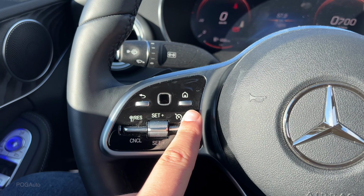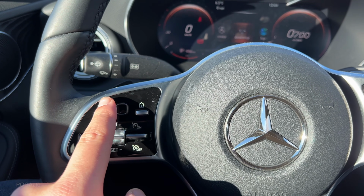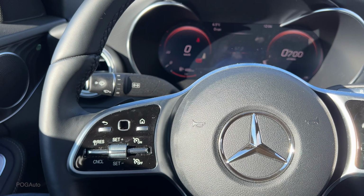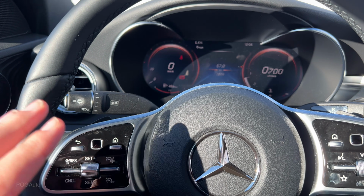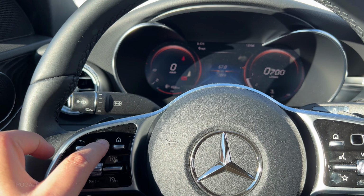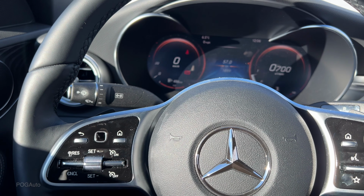But here we are on the left side of the steering wheel. We have all of these controls. This will allow you to go to home, for example. You can swipe left, right, back, and then you can go down as well as up using this. It's kind of like touch sensitive, and you can also hit enter to reset or anything like that. So it's a multifunction button there.